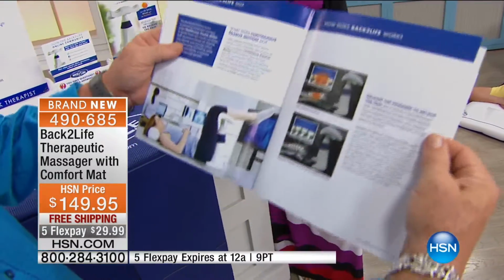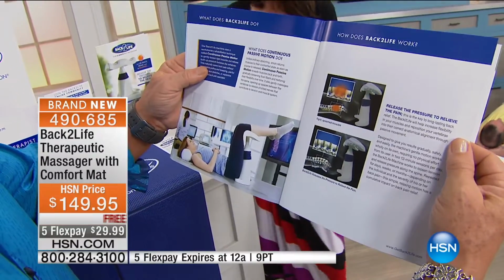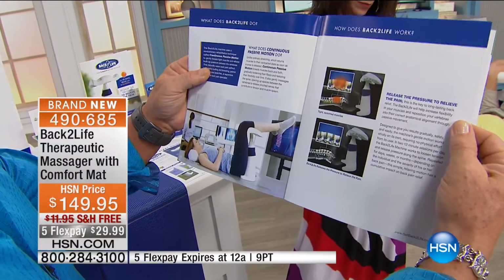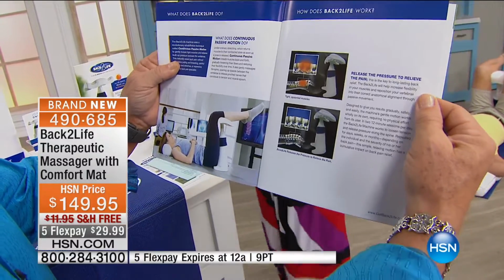Everything you read in here, look, what does continuous passive motion do? Unlike ordinary stretching, which returns muscles to their contracted state as soon as a pose is released, continuous passive motion moves the muscles back and forth gradually, loosens their fibers, and helps to restore your flexibility.